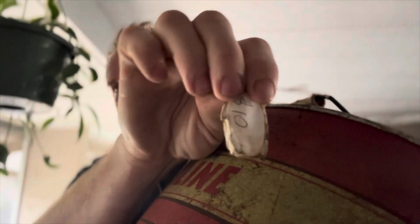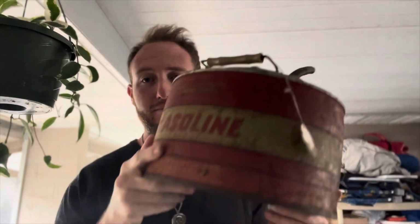Now, In City used to be an American Eagle store. I know this because I used to shop there all the time in high school. This thing was all the way in the back where the fitting rooms would have been. It was on a top shelf, kind of out of the way, and it had a price tag, $10 for this. Now, this thing is a bit dirty, and of course, I'm gonna clean it up.